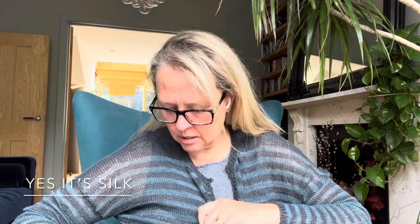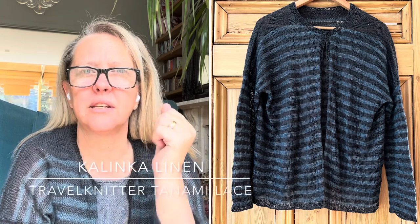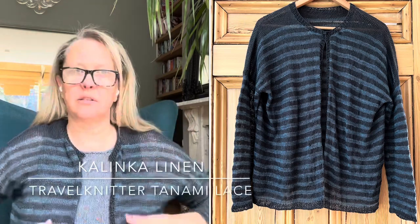It's in travel knitter lace weight. Oh my, is that a silk? The lace weight. I'll check. But it's also done in linen. So the dark is a linen from Wild and Woolly. It's a Kalinka linen, and it's got so soft compared to when I knitted it. It's quite unreal how soft it's got.